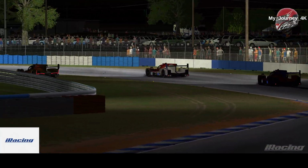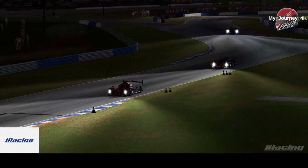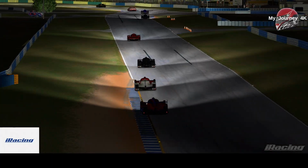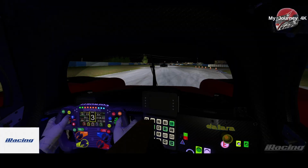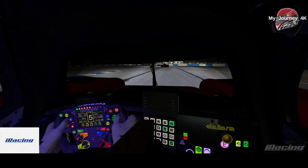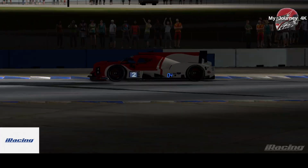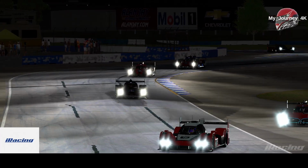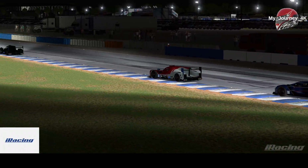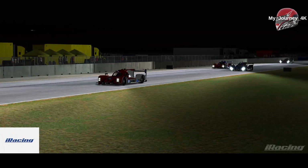Hypercar off to the side of the track on the inside. We're going to get around them. Fifth place is starting to close the gap a bit. We're still just a few tenths behind third, and you can see the Porsche hypercar not too far ahead still. Hypercars get in contact with each other off the side of the track, going to block the car behind a little bit.